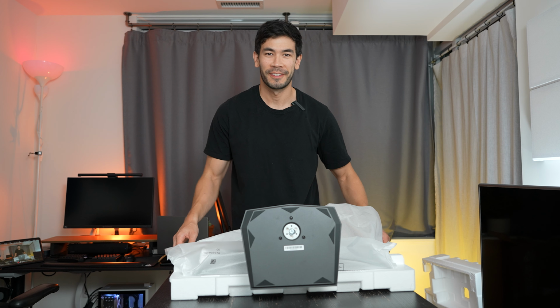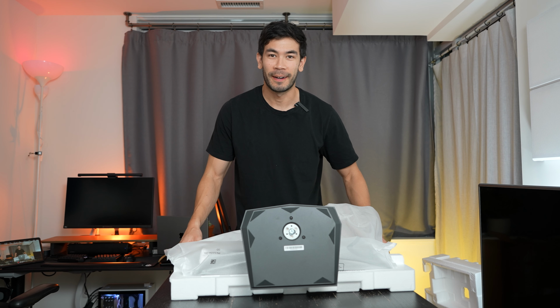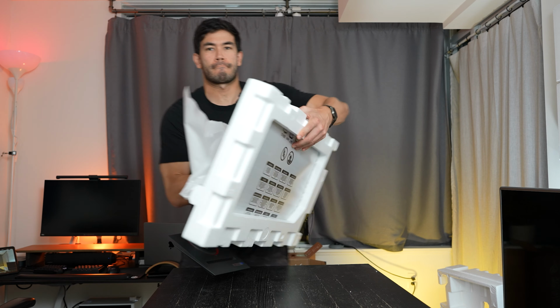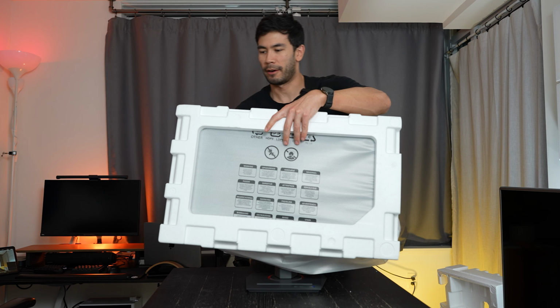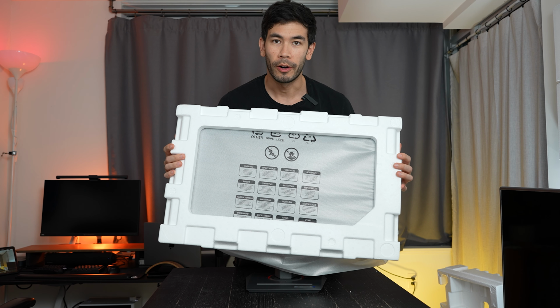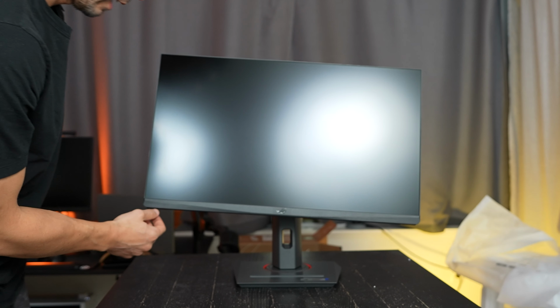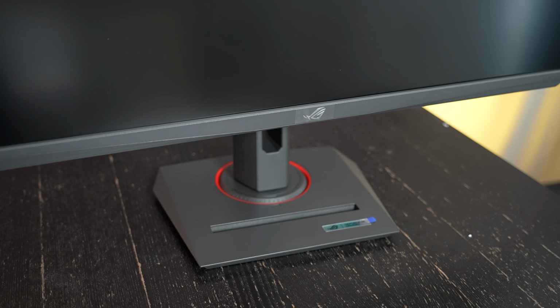All right, so the moment of truth. Let's see if it survived the shipping process and did not come with a cracked screen, because I've had that happen before. Not too heavy, maybe because the power is outside. All right, moment of surprise. All right, how does it look? Got a small chin over here, not too bad. A nice matte finish to it.